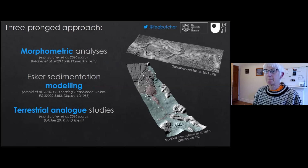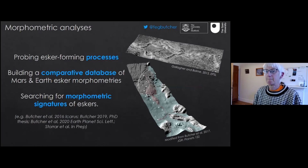And also critically, and something that's very important, is terrestrial analogue studies. We can't study Mars in isolation from Earth, and this is something that I am quite resolute on. I think it's extremely important to consider both planets together. And so in terms of the morphometric analyses, what am I trying to achieve? Well, I want to probe the Esker forming processes themselves, but also consider the implications for potential Eskers we might find elsewhere on Mars. So we're building a comparative database of the morphometries of Eskers on both Mars and Earth.